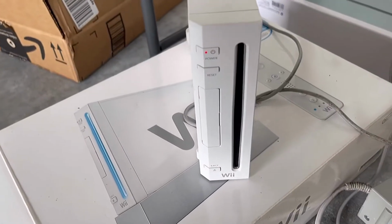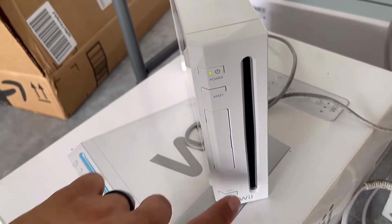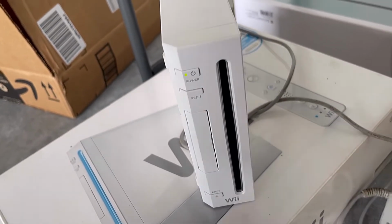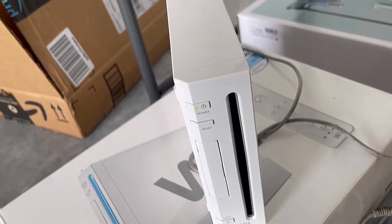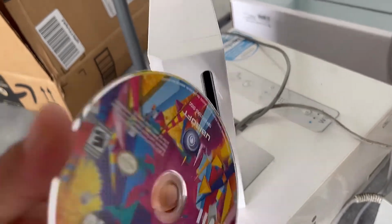All right, the moment of truth. We're gonna see what is in here. What game is in here? If there's a game. Let's see.